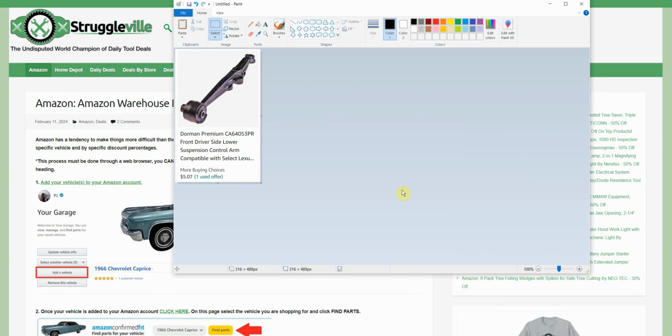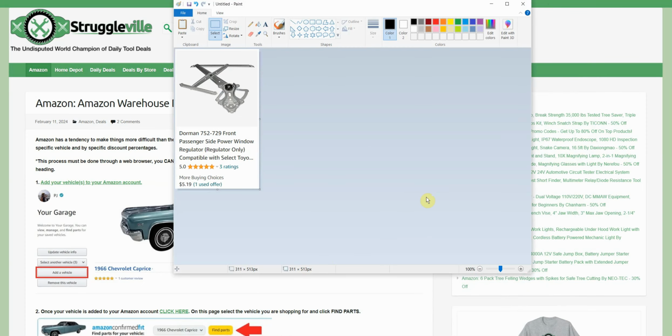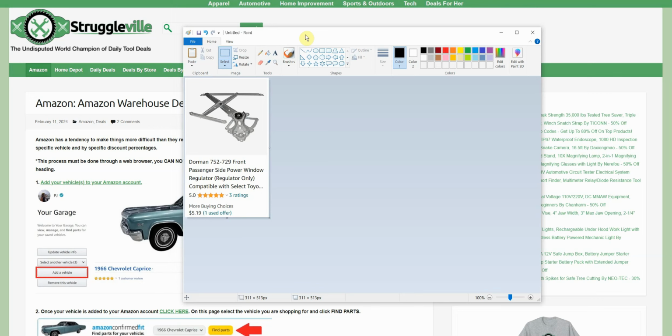This Dorman front driver's side lower control arm for a Lexus is on sale for $5.07. Incredibly cheap. This here, we have the Dorman passenger side power window regulator for Toyotas, $5.19. Now you'll notice both of these are listed as used because they are Amazon warehouse deals. So those are items shipped and sold by Amazon, but they have been usually returned for some reason. And in the sake of car parts, I'm guessing people bought the wrong item or ended up not needing it, but it comes with the same return policy and warranty as any other Amazon product.